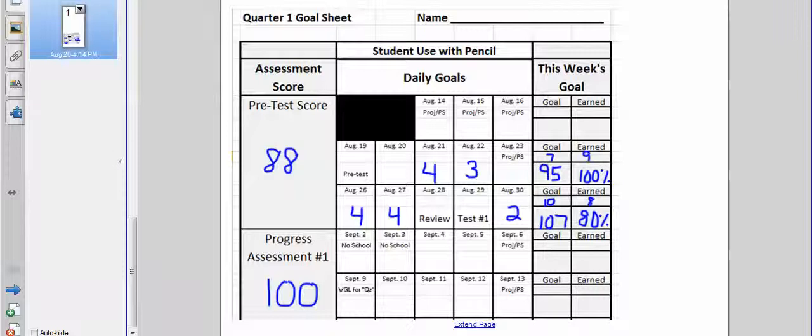The child and teacher met and decided for the following week that they would add 4 skills on Monday and Tuesday and 2 skills on Friday. No skills on review day because they're obviously going to review the skills they had previously added, so they're prepared for their test the next day.